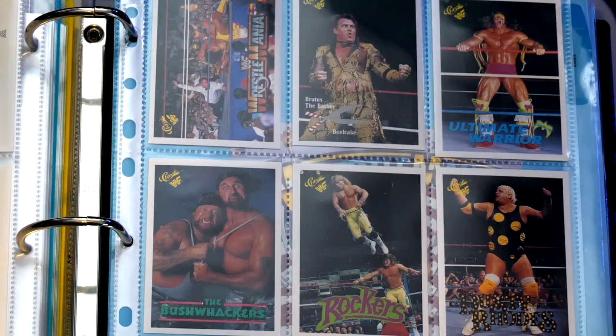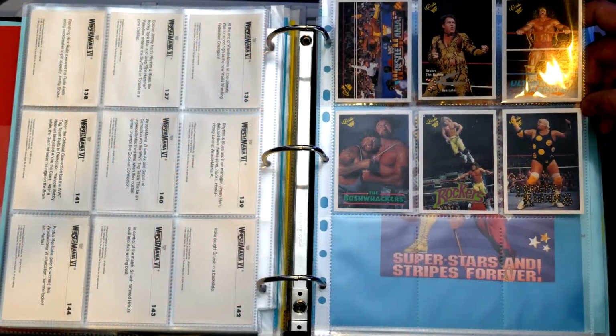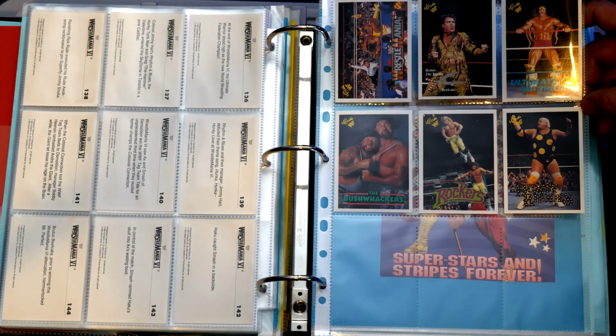And then, of course, he had the Warrior pinning Hulk Hogan, and then we have Brutus the Barber Beefcake, and we have the Warrior shaking the ropes right there. That is a great card. That's probably one of the best Warrior cards of all time. Then we have the Bushwhackers, the Rockers, and Dusty Rhodes.